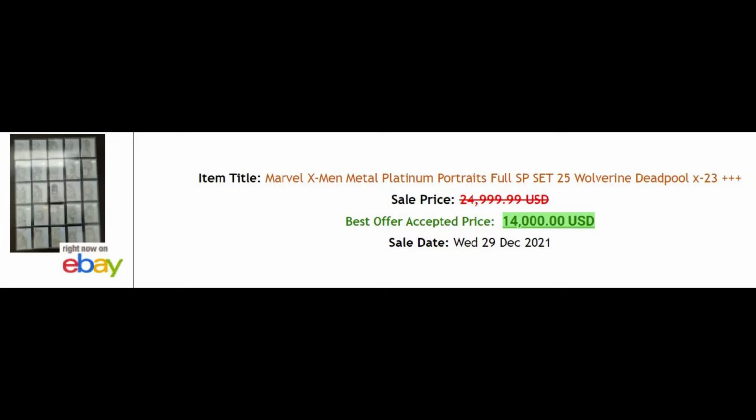So it's a bit on the higher side based on the average, but I can understand why the premium's been paid, because as I mentioned, these Platinum Portraits are case hits. It's not easy to pull one out of the case, and it's not easy to get 25 copies altogether. But given that there is such a huge drop off from Wolverine and Deadpool, it concerns me whether it's worthwhile to try and pull a set together, or just target Wolverine and Deadpool for investment. We're going to touch on that a bit later.